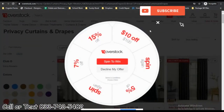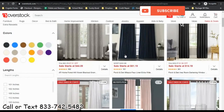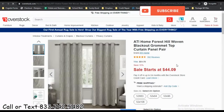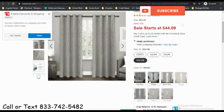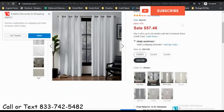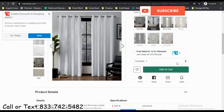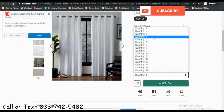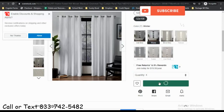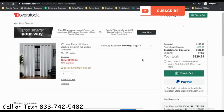So you're going to get a lot of pop-ups. But go ahead and find an item. This one is starting at $44.09. Let's get the biggest one because it must be the most expensive one. Let's do the winter one. And since that is $57, let's ask for 4 of them. That's just to get us to the $200. I do want your cart to be around $200.